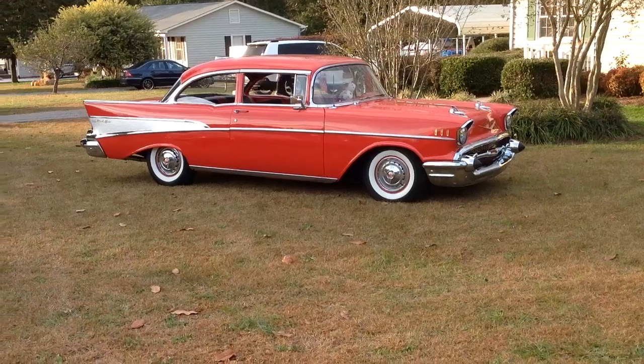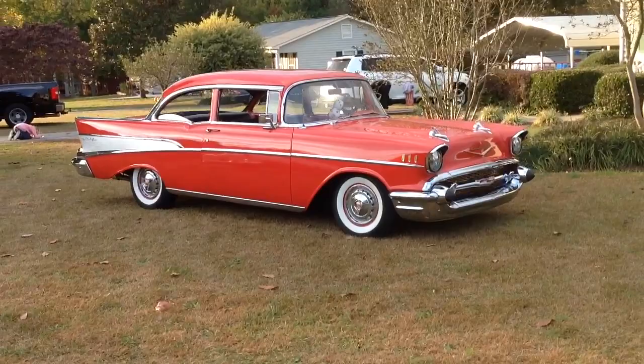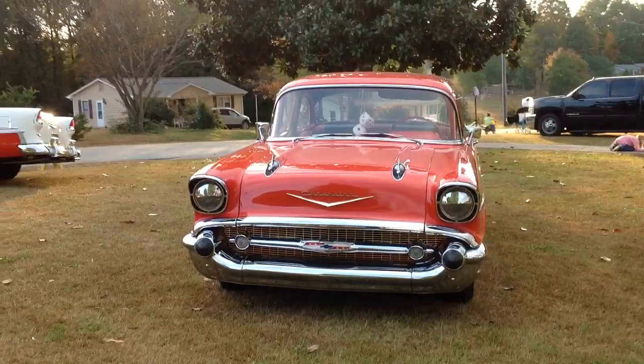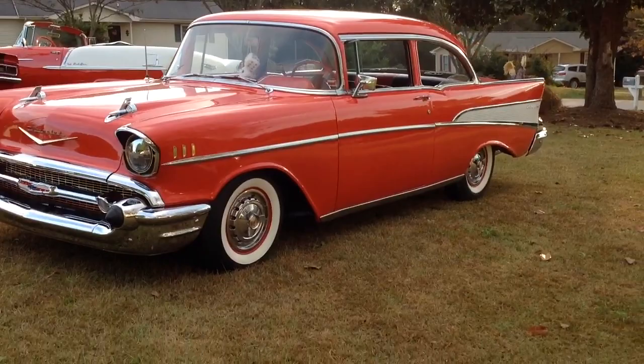Do a quick walk around. '57 Bel Air post. All new chrome trim. Super nice paint, Matador red. Brand new 350, 350 turbo transmission. Thumper cam, dual exhaust.